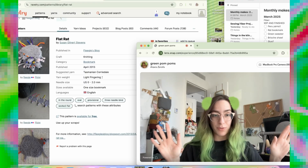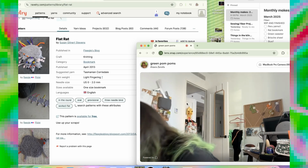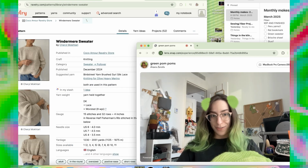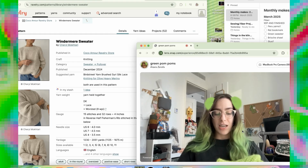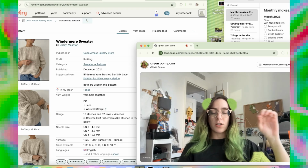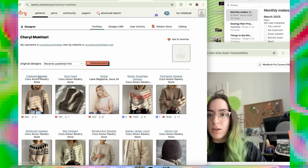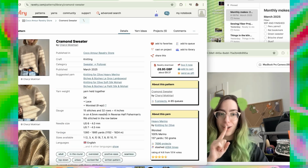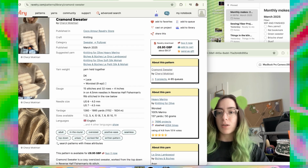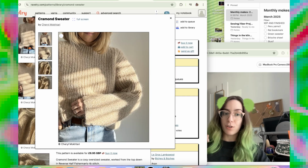In terms of what we have in progress, nothing new in this category. These are repeats, so I'll go fast, but I finished the body of my Windermere sweater, which is extremely exciting. I actually emailed the pattern designer to see if she would tell me how she did the finishing. She has a different sweater that she just released, I think. We can look together. Yes, the Crayman sweater. I originally thought that I was knitting this sweater because they're both in reverse half fisherman's rib. The difference with this one, there are I'm sure a lot of differences, but the cuffs and the very bottom don't have ribbing, and I typically don't like ribbing on a sweater.